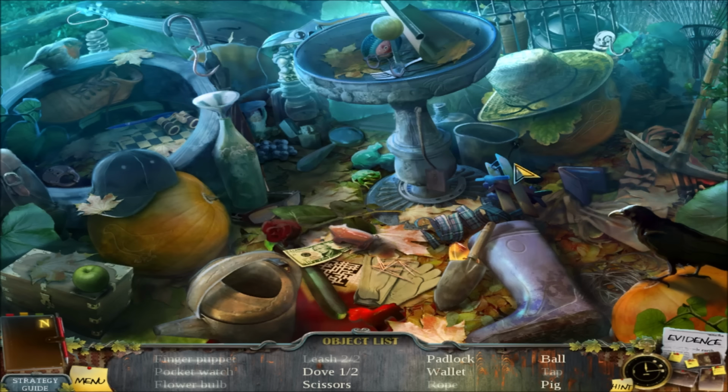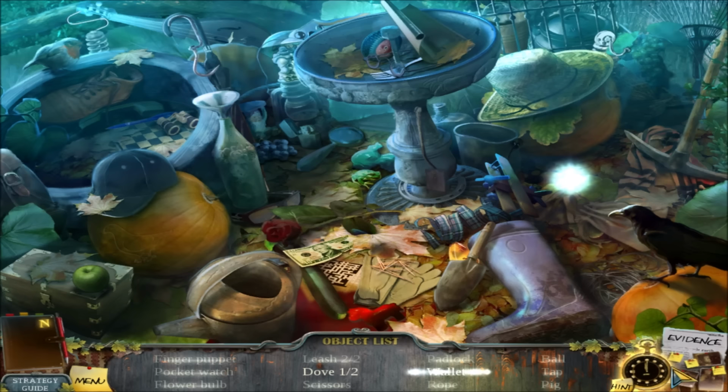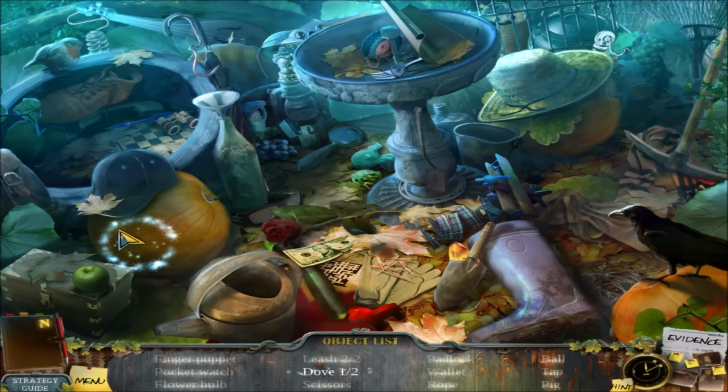Okay, I need to find a wallet and a padlock. Padlock over here. A pair of scissors over here. A ball and a pig. That's a ball. Pig, wallet, and a dove. Let's see, there's the pig. It's a little piggy pig. And then here's the wallet. I'll use a hint for the dove, which is right over there.